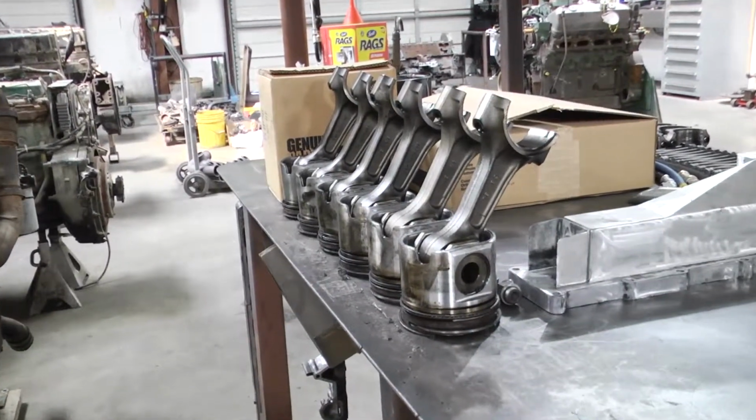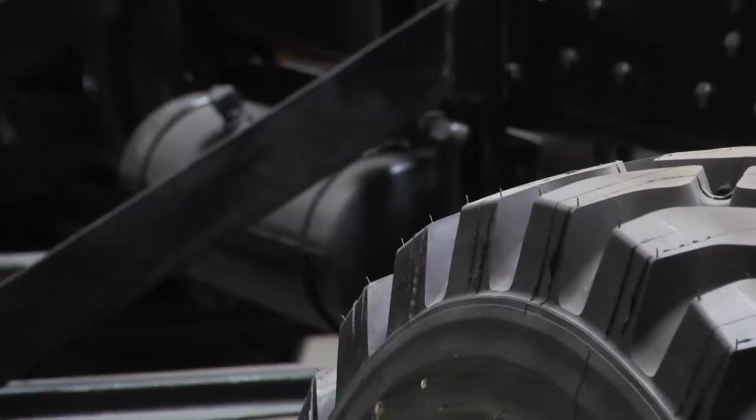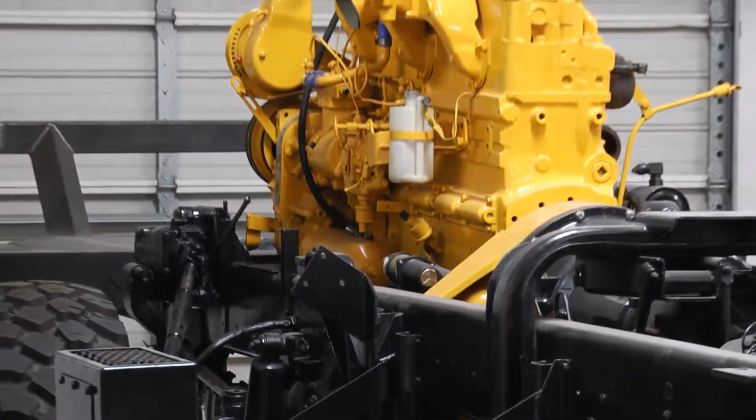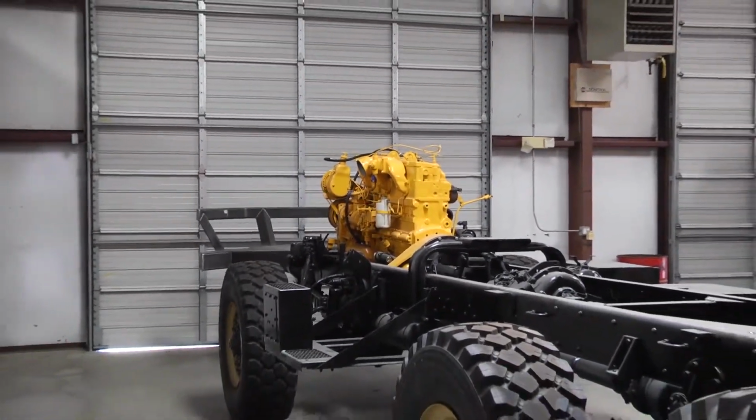Because we do that, you get the same engine, you get the strong engine, you get a new engine, 0 hours, 0 miles, so it is a brand new engine, but it meets the pre-requirements. So you don't have to worry about regen, you don't have to worry about the DEF and all these programming issues that we have with all the newer vehicles that are coming out, no matter which OEM it is.